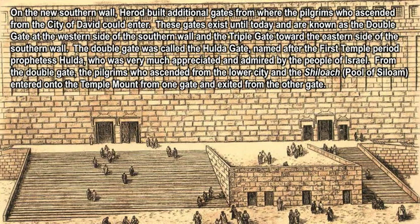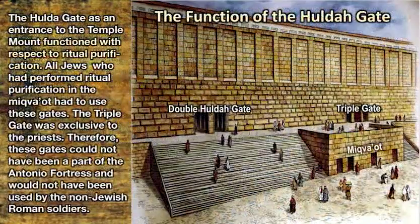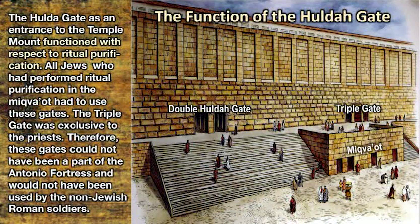And they were ascended to from the Pool of Siloam way down in the valley. Now, the function of the Huldah gates, these double and triple gates, is what's very important. The double gate was for purified Jews who had gone to the ritual immersion pools, were in a state of ritual purification, and therefore qualified to enter the Temple Mount. And then those who were not in that state after they had been to the temple and offered the sacrifice left by that same gate. This is part of the history. The function of these gates related strictly to the temple.